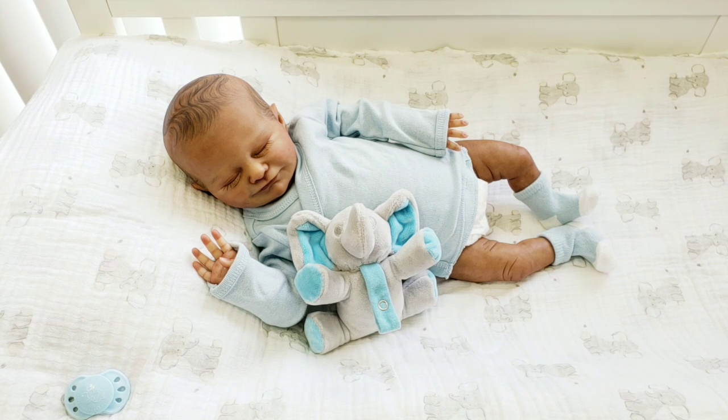So try to sit down and figure out, if you're thinking of getting a reborn, if you're a first time reborn mommy, or daddy, sit down and actually think about what you would prefer in your collection, because I didn't do that. I got on eBay, I got on Facebook, I just started looking, and whatever was cute, I snatched up.